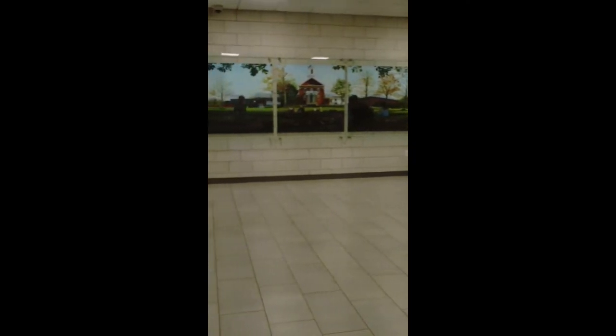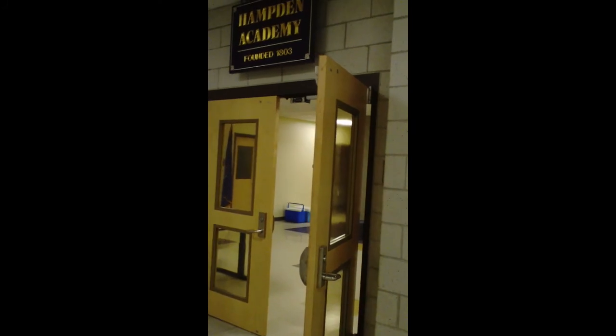As we proceed into the main lobby of the building, right in front of you, you will see our grand staircase. To the left will be the music hallway, and over to our right will be the entrance to the main office. Located inside the main office, you will be greeted by one of the 3 secretaries. In there is the principal, assistant principal, athletic director, and our school resource officer.